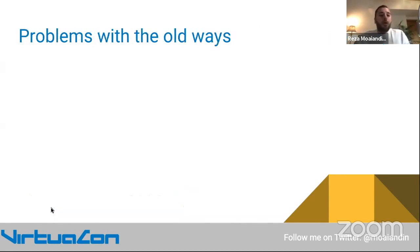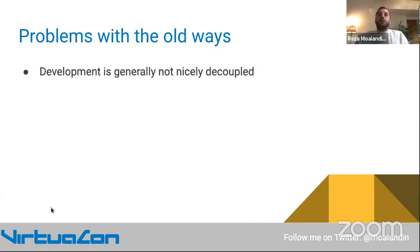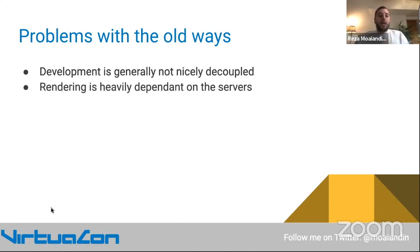Now, there are tons of problems with this. Generally, with these kinds of websites, you can't scale your development teams much, and full stack developers are across the website. Rendering is quite heavy and dependent on the server, which means for popular websites, it is very costly for the companies to run it.